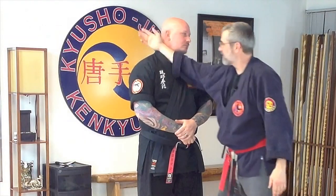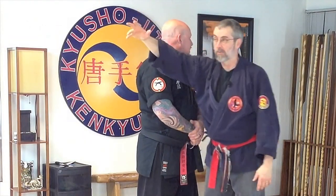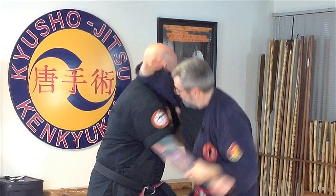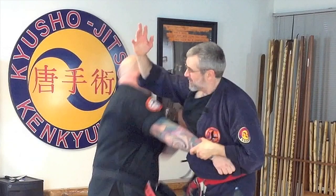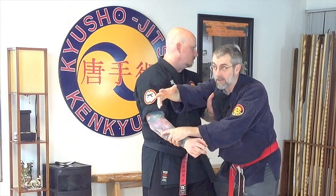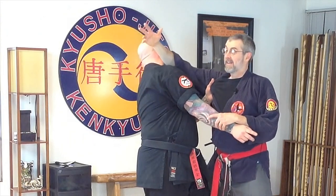Notice instead of hitting here, I caught him with that instead. Same movement, same energy, but it was me dealing with the fact that when we made this initial motion here, when I stepped in this way, he pulled his arm here, and he actually pulled me offline. So I had to get myself back into line, got him with my elbow.